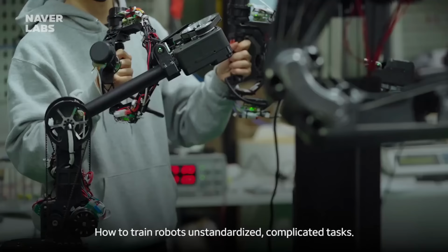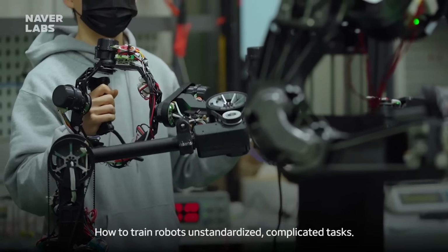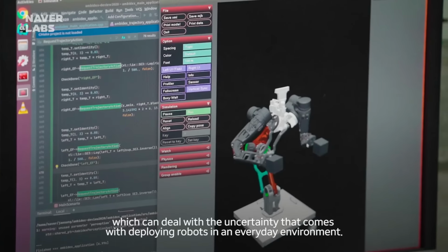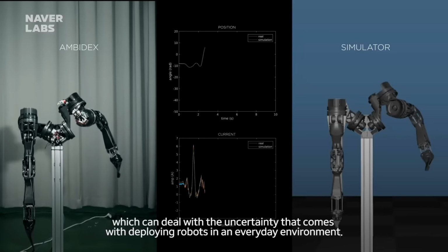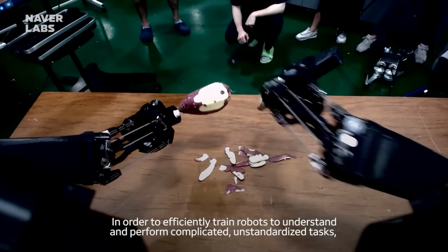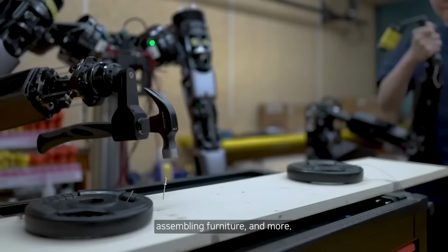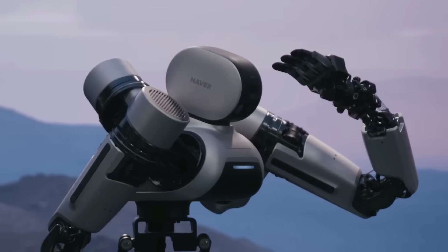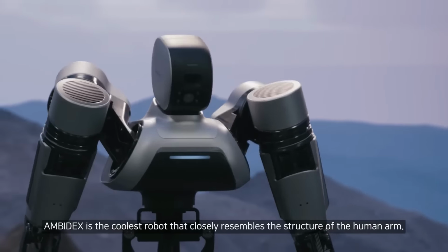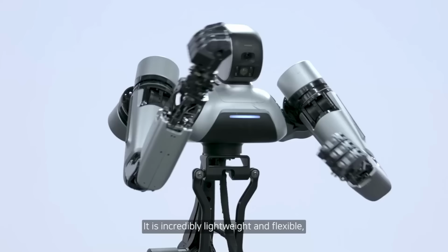It has a haptic device that captures the motions of humans, and then through reinforcement learning, it's able to learn these motions. From this, it can perform many different intricate tasks such as peeling sweet potatoes, assembling furniture, and playing table tennis. And this thing is light. Each arm only weighs 2.6 kilograms, which is lighter than a human arm.